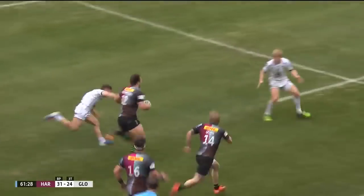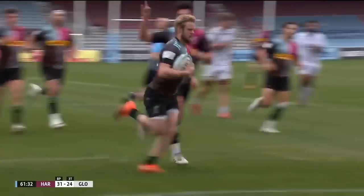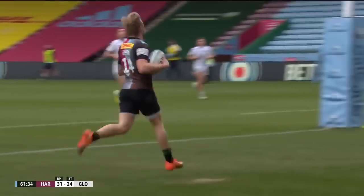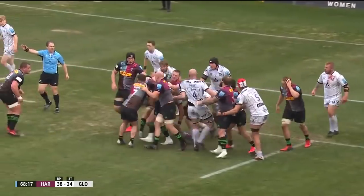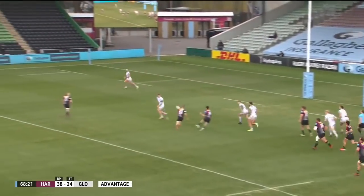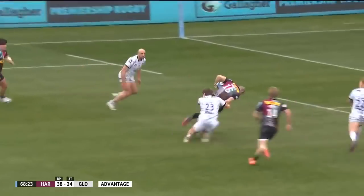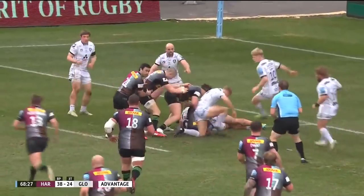Lovely hands, Esterhazen. Look at that offload, Tyrone Green stops and comes back inside. It is picturesque from Harlequins on occasions. Advantage, 16 collapse. Heron is on, finds a beautiful pass to Brown. Offload, Tyrone Green gets clattered.